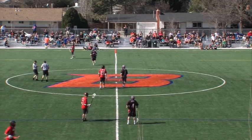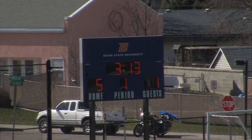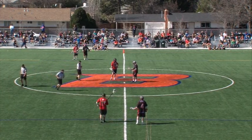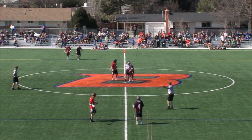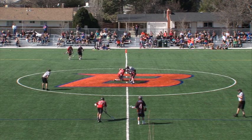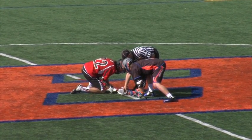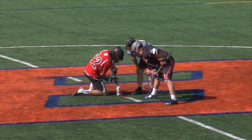It is quickly getting out of hand, and part of the reason is because Boise State continues to maintain possession of the ball. They maintain most of the possession of the game, and that is most of the reason they are keeping possession here, or keeping the lead. As they get ready again, 43 for Boise State with ball, taking the face-off against 22 for Utah.